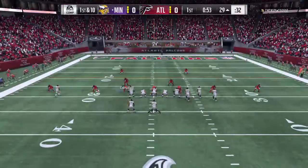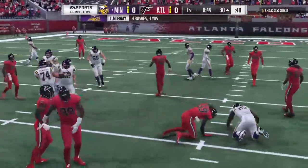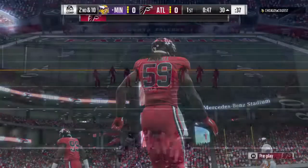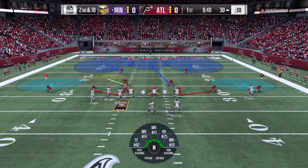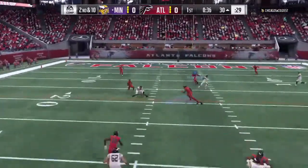Lightly recruited out of high school, ends up at Mankato State, which is now known as Minnesota State Mankato. Undrafted, goes to a rookie free agent tryout camp, hangs around, makes the practice squad. First he's a special teams guy, and now he's one of the better receivers in the league. I think it's one of the best stories I've heard in 2017 NFL.